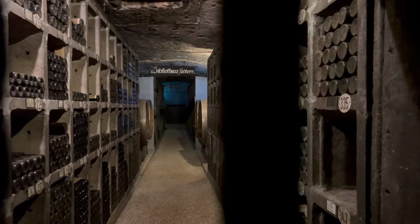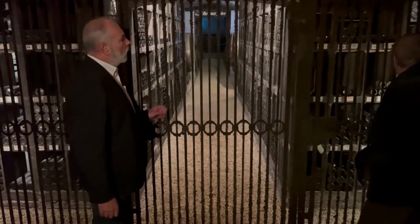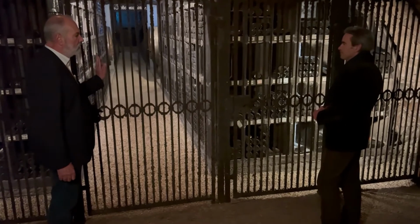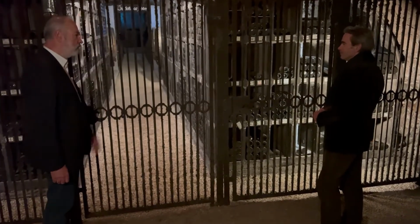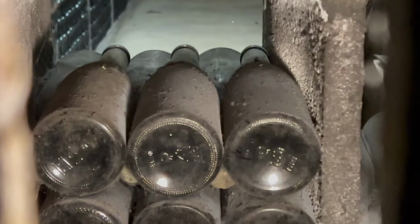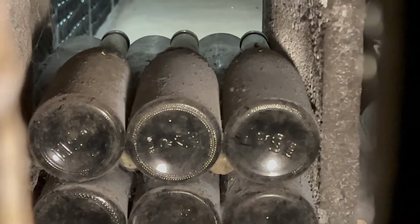Wow. That's fantastic. We are standing in front of the treasure chamber now. Behind those iron bars, we have about 20,000 bottles of wine. It's the best wine from each vintage year. We're talking vintage years 1821 until last year, 2020. It's all Riesling, it's all white wine, it's all in bottles. All the bottles are sealed with a natural cork, and this wine is still drinkable.